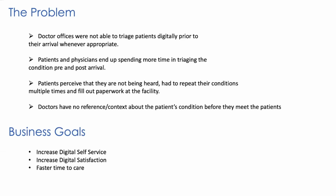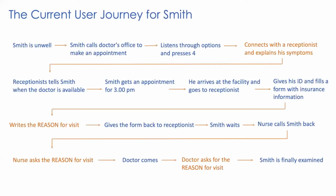What are the business goals we're trying to solve here? Increase digital self-service, increase digital satisfaction, and faster time to care for patients. The current user journey for Smith, let's take a persona, Smith. Smith is unwell. He calls a doctor's office to make an appointment.